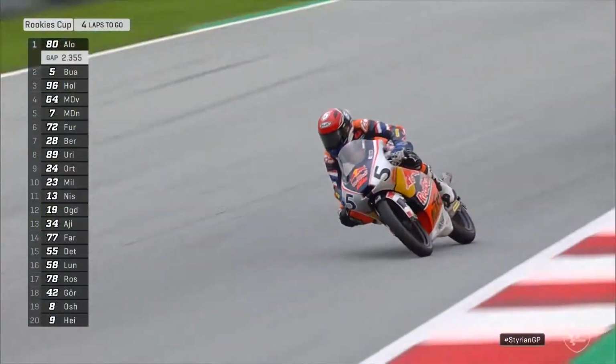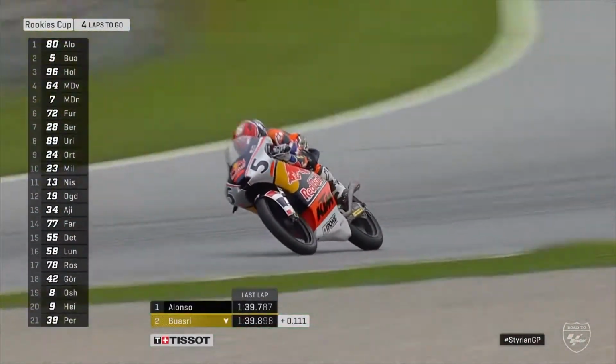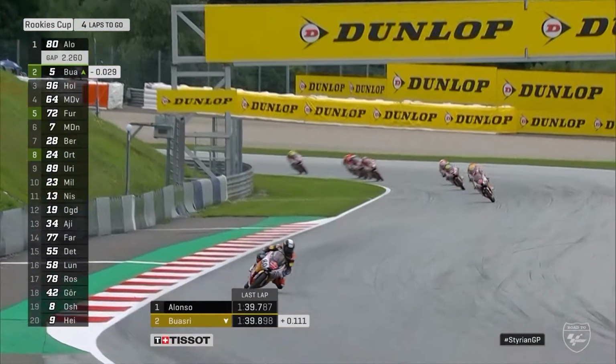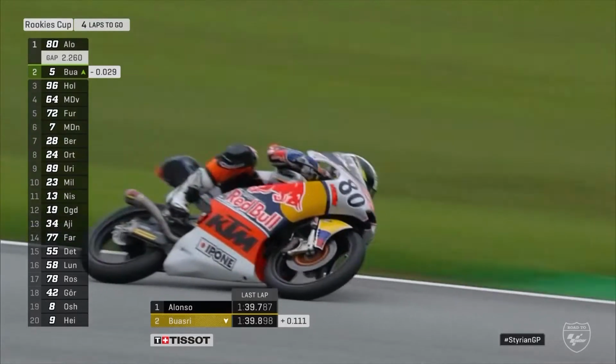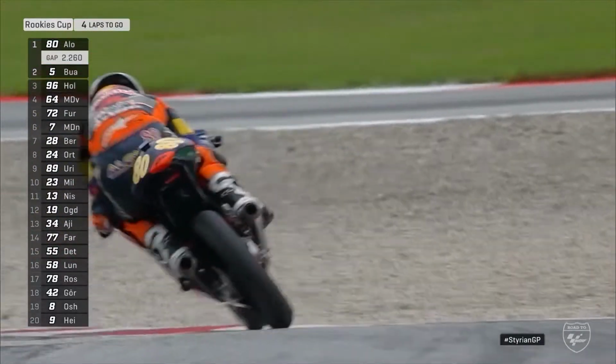He's not really got an answer for David Alonso, but hasn't even got an answer for Tachikon Brasserie. He was only a tenth or so slower than Alonso last time out, and he's already pulling out a bike length or two from Holgado in third. Holgado holds all the cards in the Junior World Championship. He's 60 points clear.